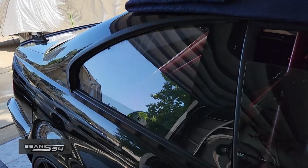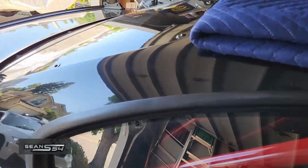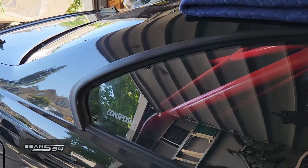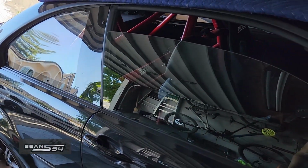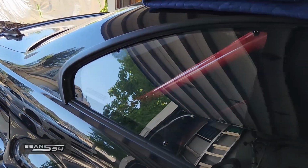Alright, I did it again. I reinstalled my rear polycarbonate quarter glass and my rear polycarbonate rear glass on my E46 M3 track car. I tried tracking my F82 M4, but I realized that my E46 M3 is just a way better track car with the way it's set up.